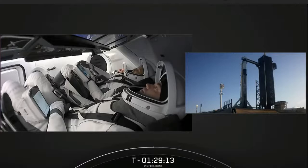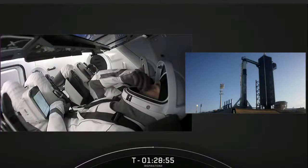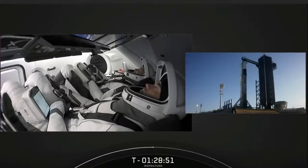Now is the crew on the left-hand side. In the foreground is Jared Isaacman. He is the mission commander, and we saw him interacting with the touchscreen monitors that are in front of them. Those will provide the crew with telemetry data, engine data, really anything they need for the mission. And now that the seats have been reclined upwards, they have access to those screens now.